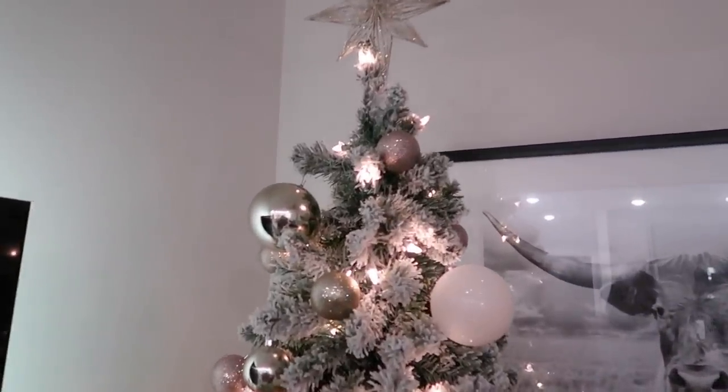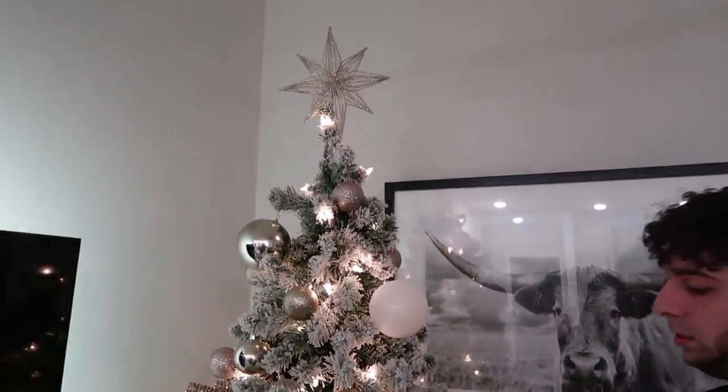This tree is six foot five. How tall are you? I'm like 5'10". You're 5'10", 5'11". I'm close to being 6'5".